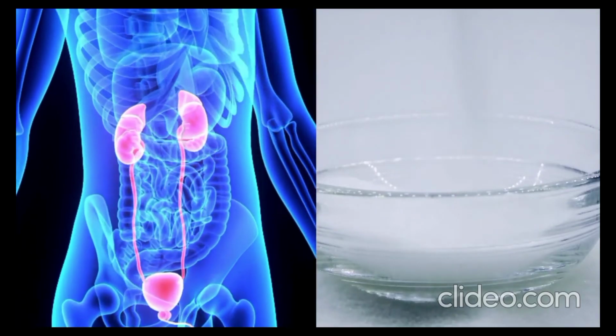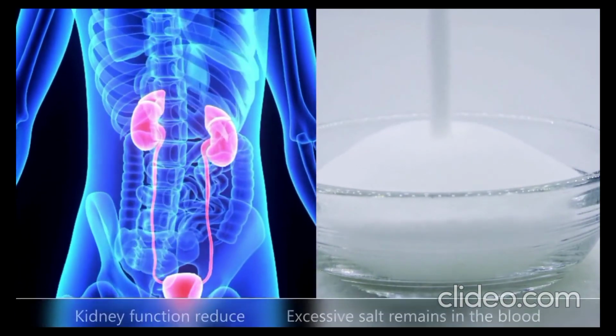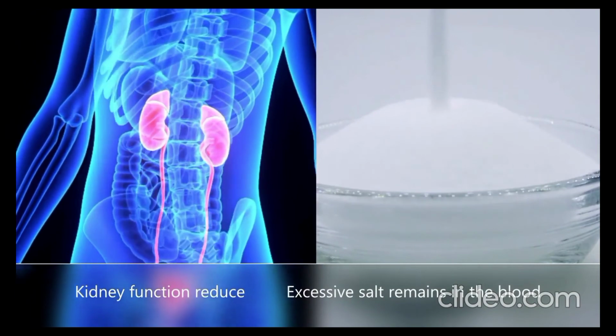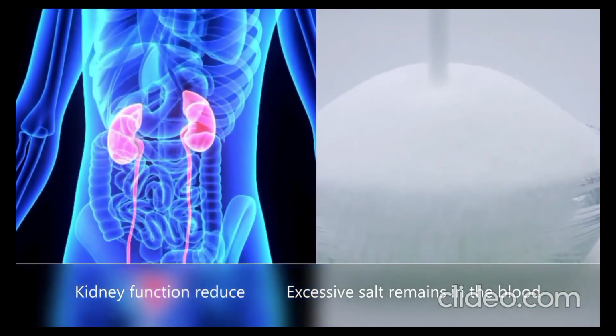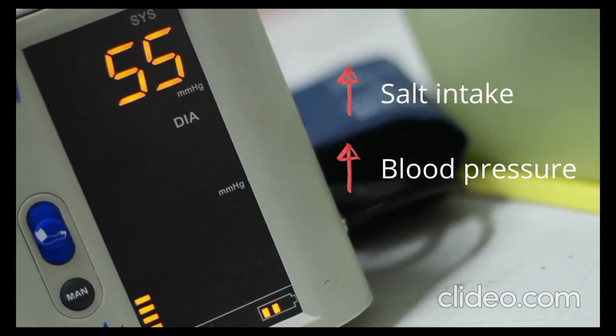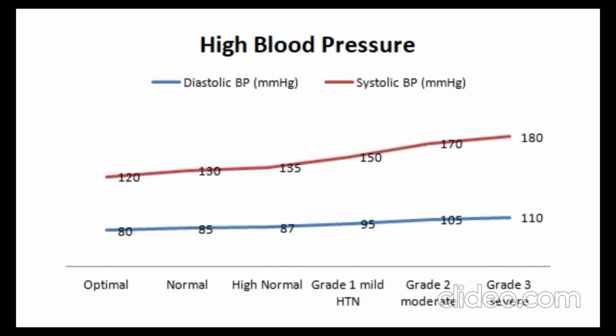When your kidneys aren't working as well as they used to, they will lose their ability to remove the excessive salt in your blood. Your body will keep more water in your blood, to dilute out the extra salt. As your blood volume increases, your heart will have to work harder to keep the blood going around your body. This causes your blood pressure to increase.